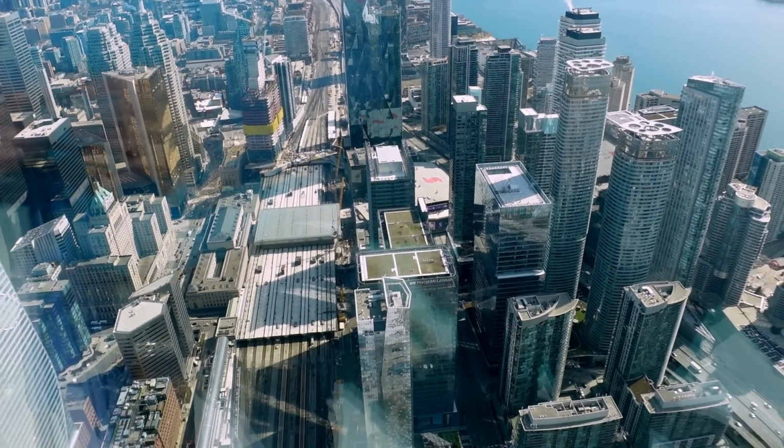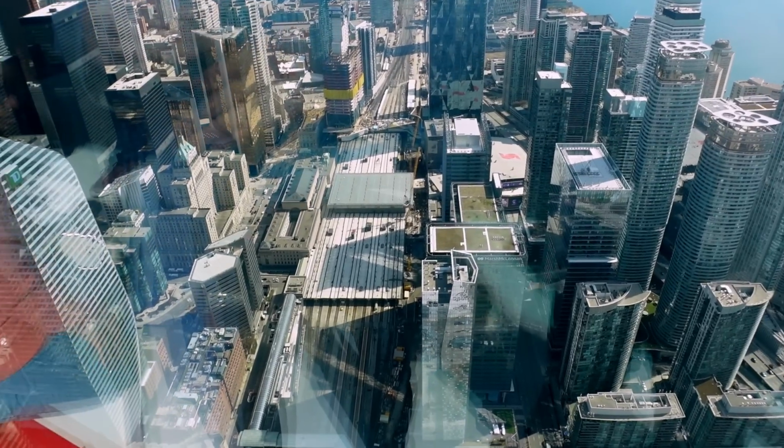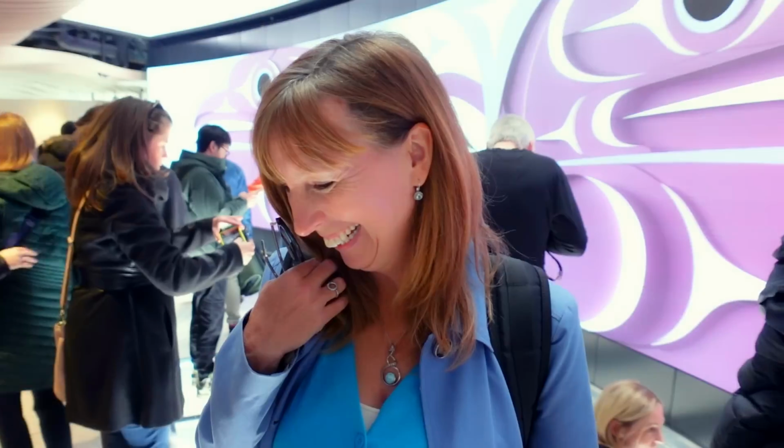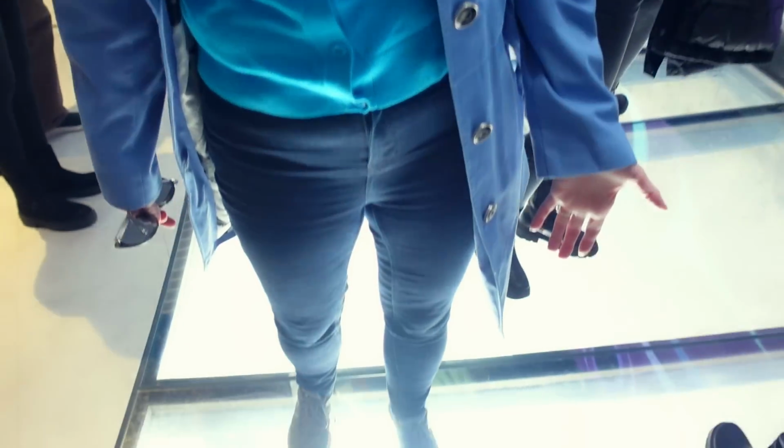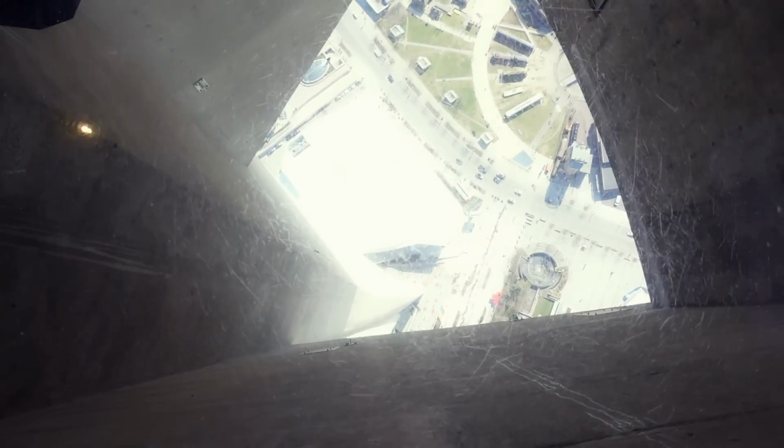That little red logo on the top of that building. And again, we've got Union Station right down below us now. Come on, get on it. What are you doing here? Look! I'm standing on the glass floor. Look at all the way down below me. If I fell through right now, I'd be on top of the aquarium. There's your feet. But here we are.